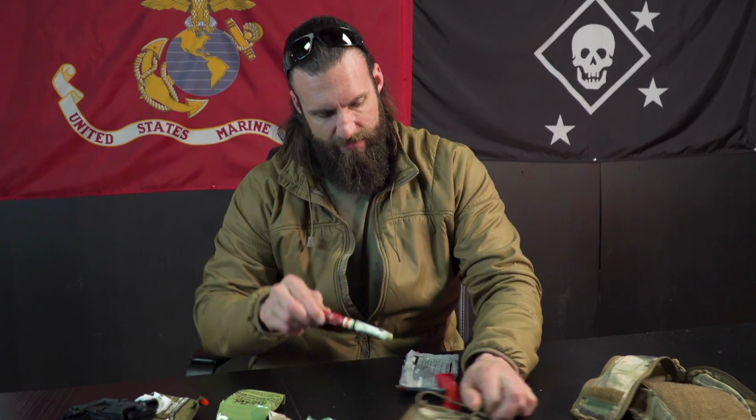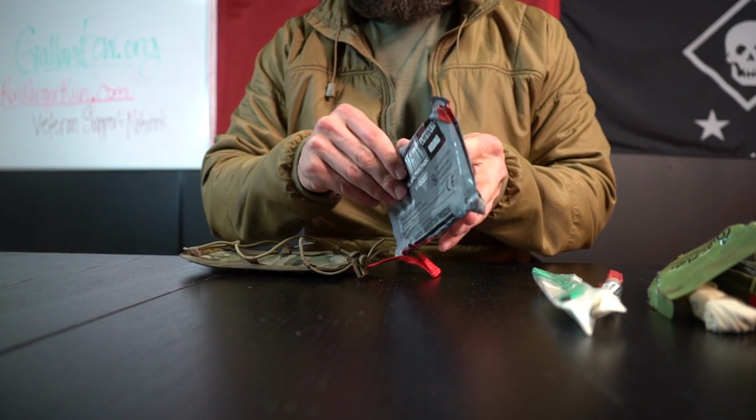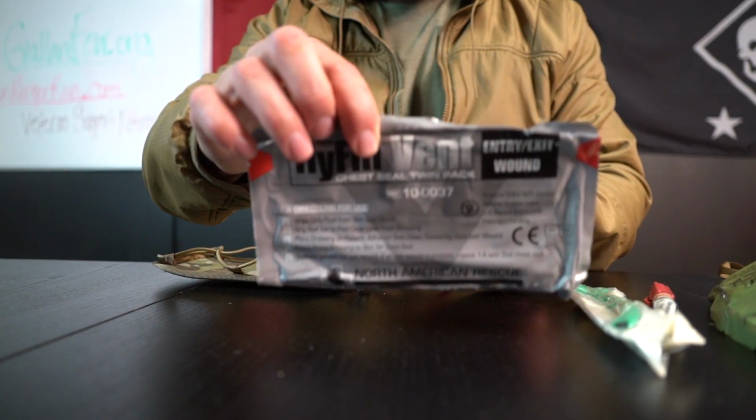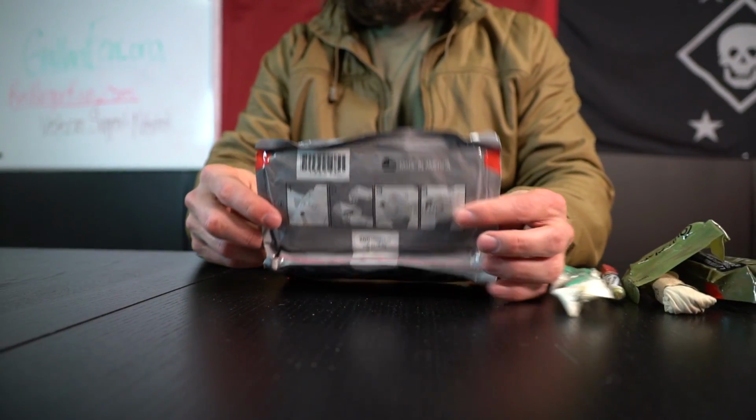All right, and then the last thing, well, last two things, they kind of go together. I think this is a Halo, should be a Halo chest seal. No, HyFin. So this is a HyFin Vent chest seal. So if somebody has a sucking chest wound and the air is escaping the chest, obviously if you're shot through the chest, your body's not going to be working correctly. So here you've got 2 chest seals that actually have a vent, so it lets the air out, but it doesn't let it come back in. And then right here, you've got a needle decompression that would decompress the chest cavity if you're having a tension pneumothorax.